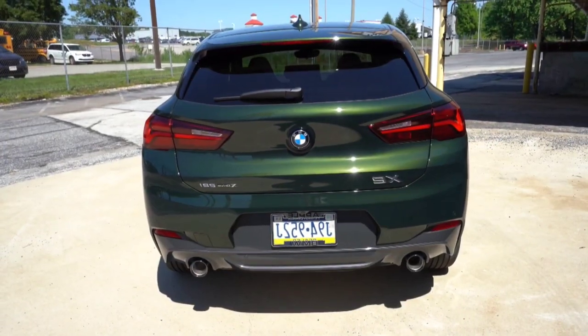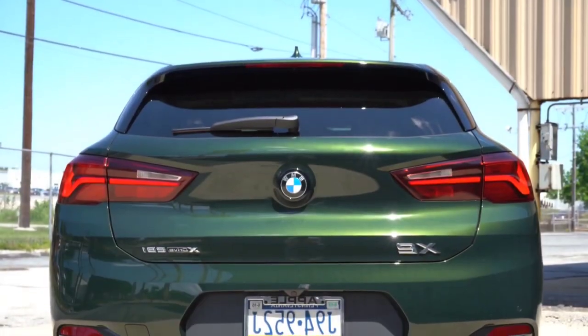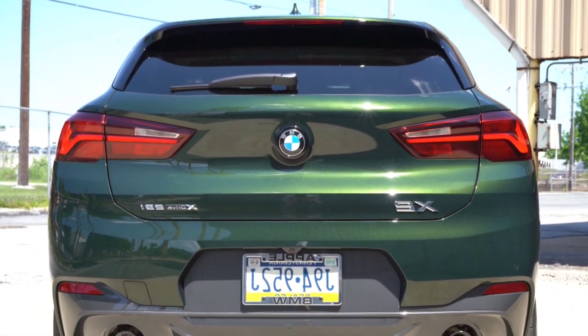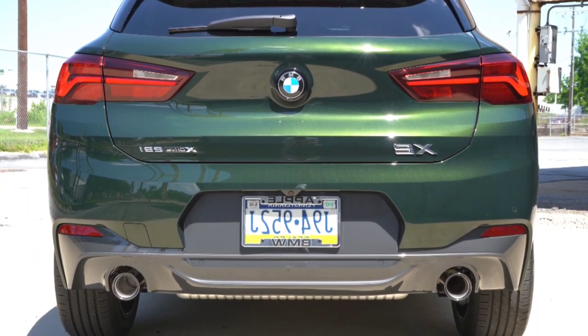All right, so now since we are around to the back, all the way to the top, you will find a body colored shark fin antenna. Just below that, rear spoiler with an integrated brake light. Just below that, rear window wiper. Gosh darn, I love this exterior color in the sun right now. It's looking so darn good. I can't get over it. But anyways, LED taillights do come standard as well.